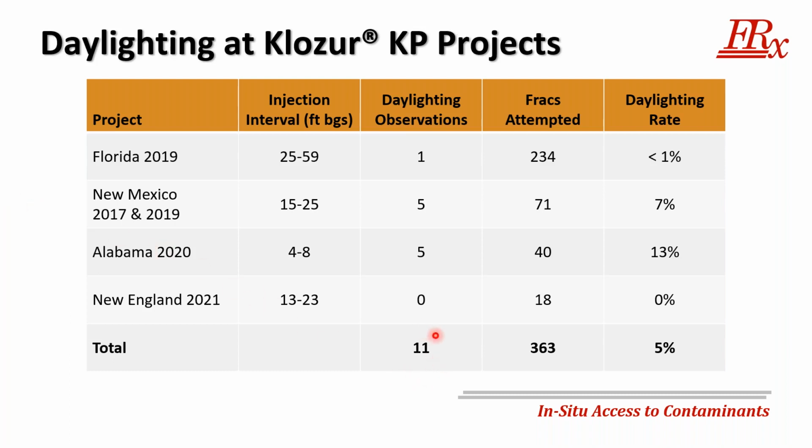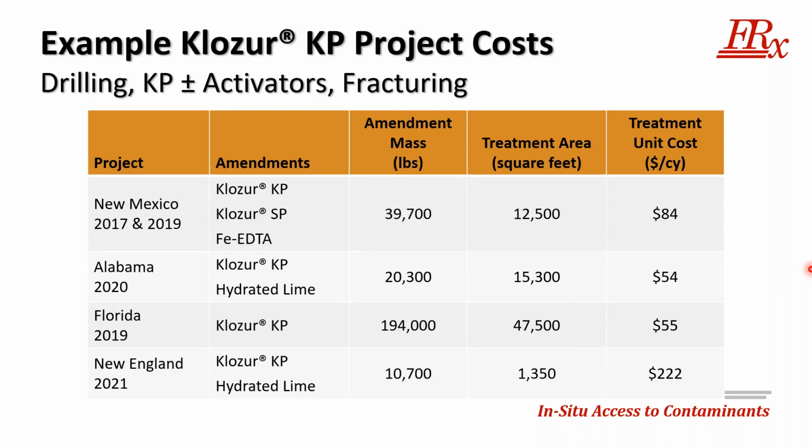And I will point out specifically here, the Alabama project, where we were injecting, all the fractures were done between 4 and 8 feet below ground surface. That's not a typo. Those are very shallow fractures and very challenging to keep the material in the ground there. However, we were able to limit the surfacing to 13%. We only had 5 daylighting events in 40 fracs. And the client was very pleased with that.